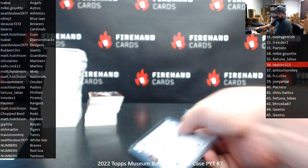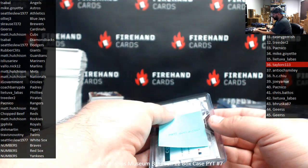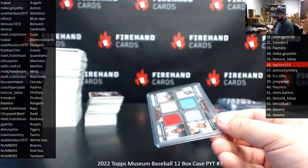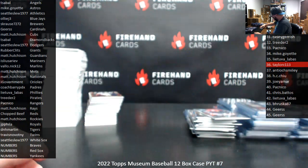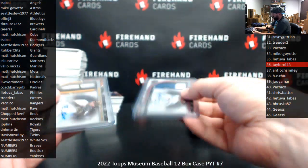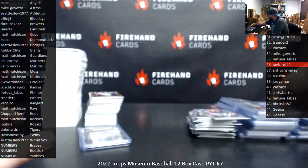Yeah, we have an 8-box random teams case of Topps Chrome Baseball, but as far as Bowman is concerned, we have a PYT 8-box case. So I just want to make sure we're talking about the same thing here.